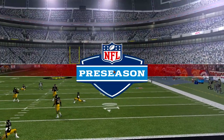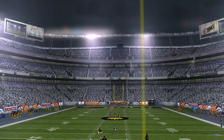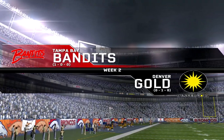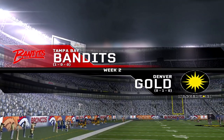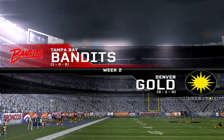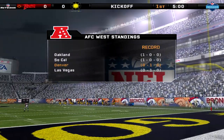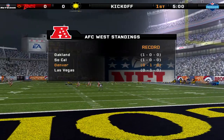We're here in Denver, Colorado for what should be another exciting game. Thanks for joining us. We have some exciting NFL preseason football lined up as the visiting team match up against the home team. They're lined up and ready for the kickoff, so let's go to the field for the start of the action.